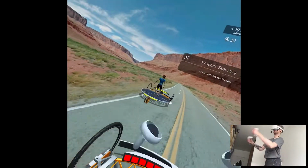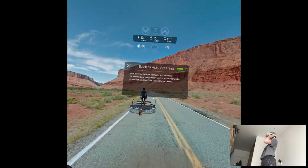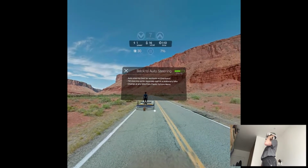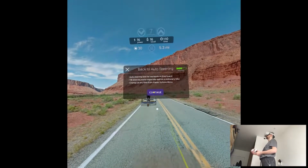Nicely done. Let's take a break. We're going to switch you back to automatic steering because it's easier when working out on the Exerboard, but try it later if you liked it. It works especially well when you're using a stationary bike. Oh, okay. I mean, I don't have anything like that.